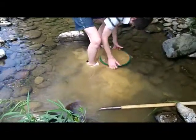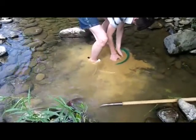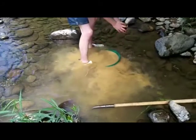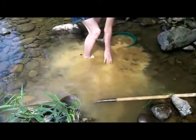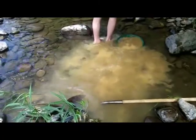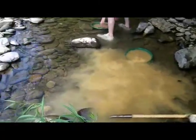So there's a lot of larger gravel mixed in here. Pretty well the gradation of the gravel goes from large all the way down to small. Lots of sand. The black sand is not really real thick over in here, but there's quite a bit of gold showing up in here, so it's looking really good. You can see the color of the water after he's been in there for a bit.